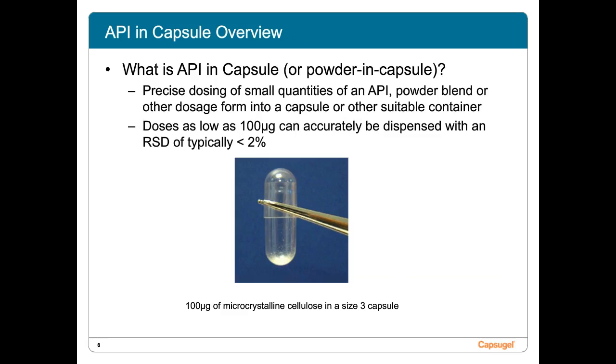All right, so an overview of the API and capsule. Essentially, API and capsule is precise dosing of very small quantities of an API, a powder blend, or other dosage form into the capsule or other container. And as mentioned earlier, we can get as low as 100 micrograms dosed accurately with RSDs, typically less than 2%. If you notice the picture there, it's very difficult to see, but almost not visible with the naked eye, the amount of cotton to the capsule.